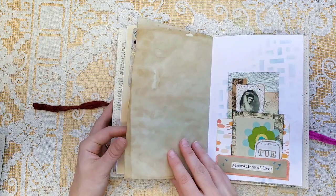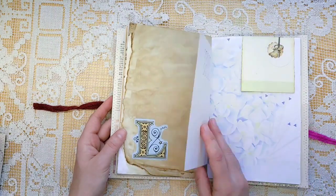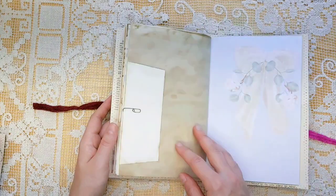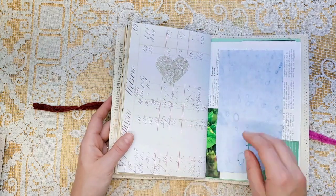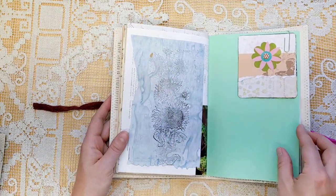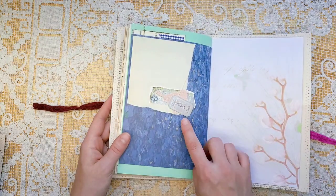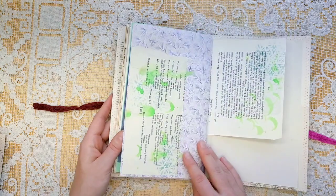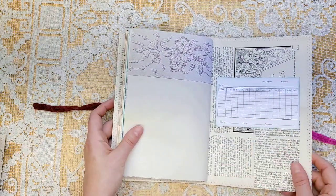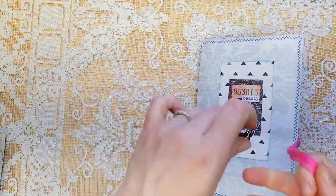Got a little playing card. Double pocket. Envelope. Dreamy Designs. Some hand-dyed papers here. Stamped and hand-dyed. Got a little pocket there as well. Little hand-stitched cluster. Some mixed media. Project Life card. And a little monthly card in the back. So this one is 953815 Beauty.